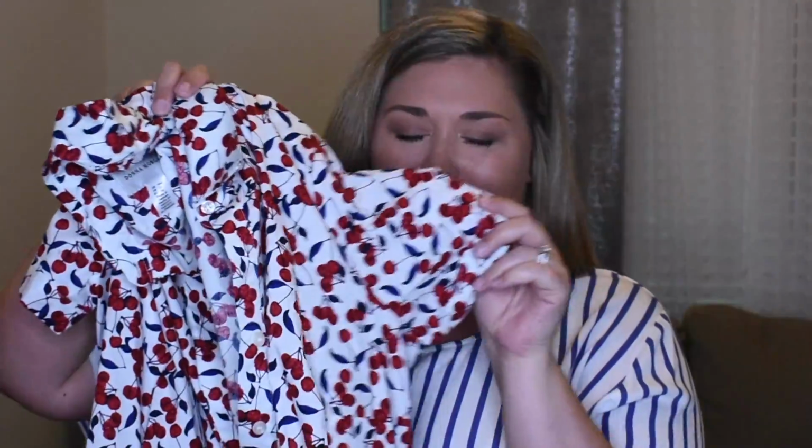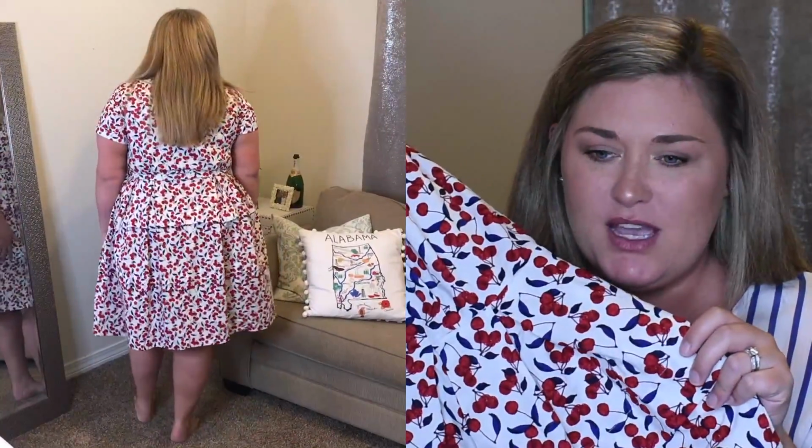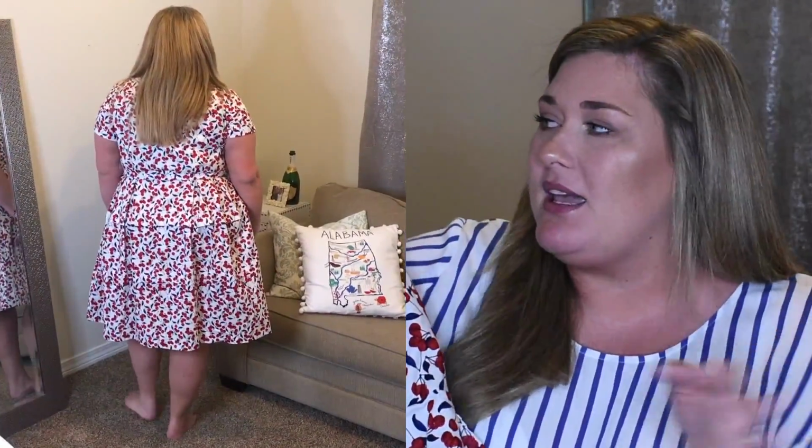I think she's been my stylist for a while now. The first thing I want to show you in the box, which may be my favorite, is this Donna Morgan cherry button-up colored dress. It's adorable. It reminds me of a 1950s or 60s housewife dress. It's so cute. It has pockets. I like the pattern. The fit is good. It's a little bit snug in the bust, but not too snug where I would be uncomfortable wearing it.